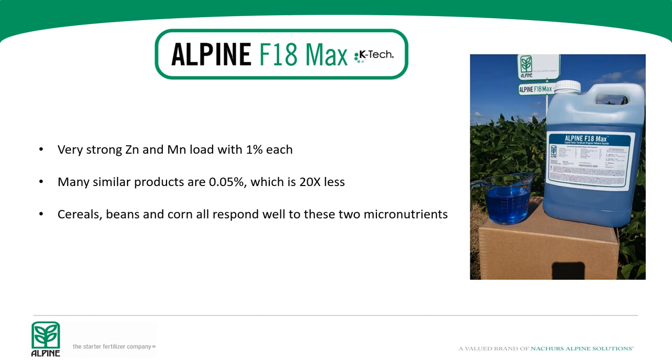Another differentiating factor with Alpine F18 Max is the very strong amount of zinc and manganese in it, with 1% each. A lot of similar products in this market space are only at 0.05% zinc and manganese, which is 20 times less. So the micronutrient load is very strong, and coincidentally enough, all our three main crops require those two micronutrients in pretty good quantities. Cereals, beans, and corn all respond well to zinc and manganese.